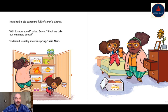Maybe. Siren said, "Will it snow soon? Shall we take out my snow boots?" And Nain said, "It doesn't usually snow in spring." So they brought out their spring clothes, and they put them in the drawers.